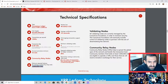So it actually says it right here. And that, to me, is insane, because if this is running, that's a lot of passive income you're going to get back, and this is on a constant basis. So let's go ahead and read here. Validating nodes, that's not going to be you. Community relay nodes, CRNs, help to spread the global span of the network and handle the transaction load. Community members that hold at least 1 million CSC are eligible to operate a CRN, and those that do will receive rewards in exchange for their services. So pretty much what I was talking about.